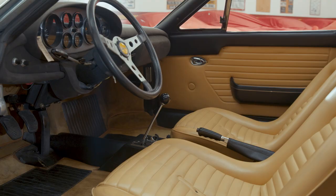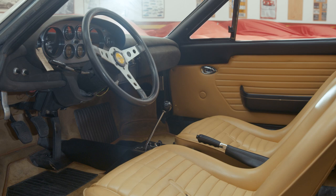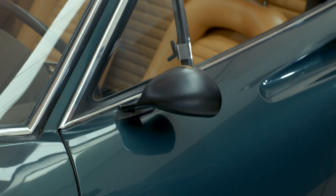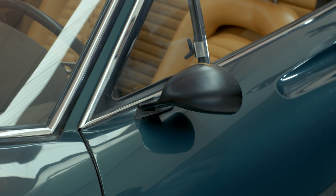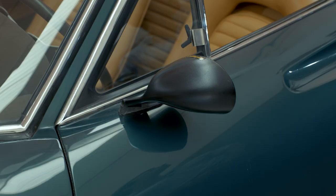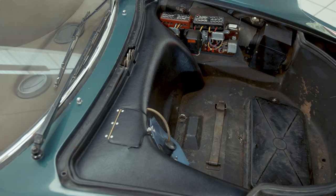One last word on anything else you may see. Were the cars delivered with these mirrors or not? Depending on markets. As this is a mid-72 car, they normally didn't have a side mirror, especially not for the Italian market. The Italian market had no side mirror. The Italian market had no hazard switch, for example. That was necessary for Germany, and for the U.S. market. So that was really depending on markets.